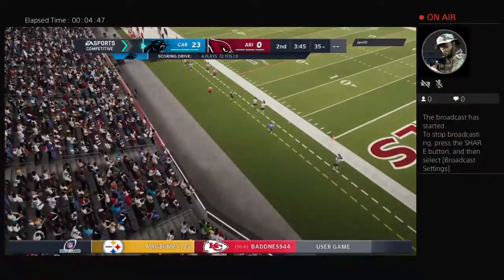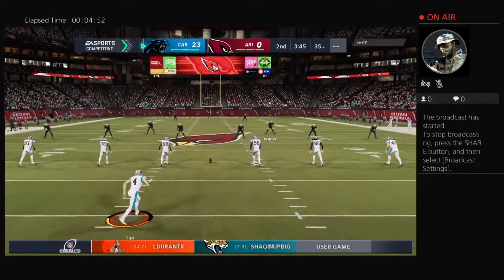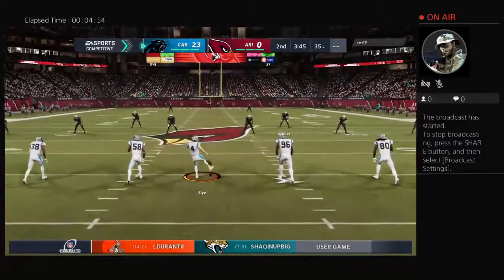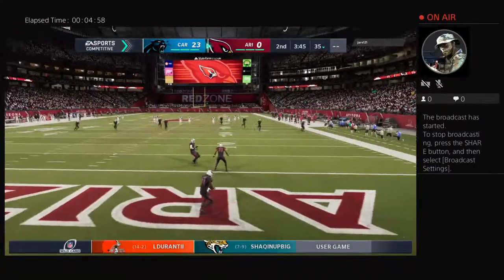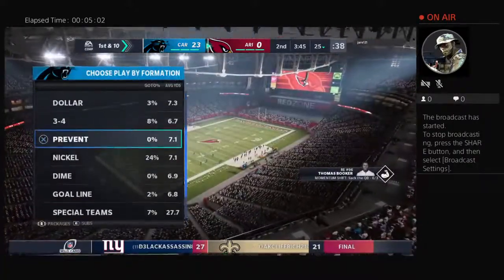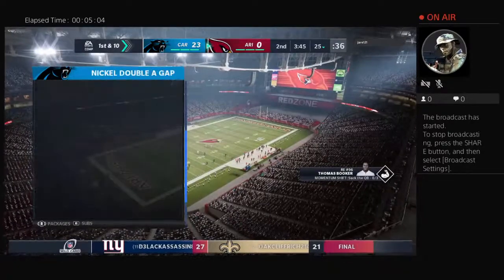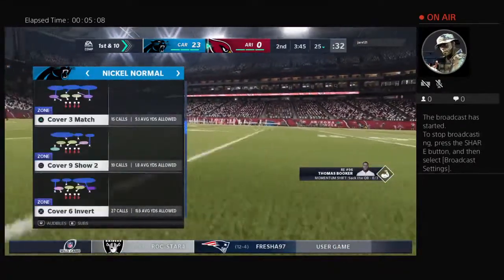Really impressive run after the catch, wasn't it? That was really special by him. But let's face it, in today's NFL, those tight ends are often former wide receivers or maybe even sometimes bigger running backs. They just put them in a position to get a great matchup and make plays like that. The Cardinals take over 1st and 10 at their own 25-yard line.